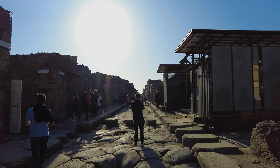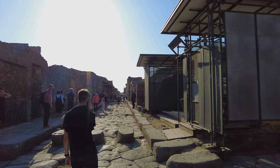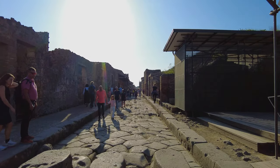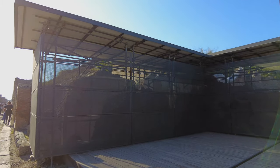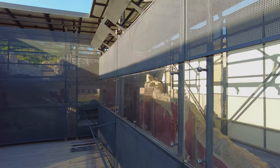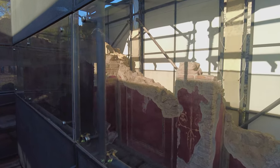Like I said, this is, forget what they call it, Via dell'Abbondanza. And it's apparently one of the main tourist drags here. It is 73 degrees Fahrenheit, 23 degrees Celsius at about, oh, here, let's go up here. You can see some of these frescoes that are still here. It's 2:40, end of October.